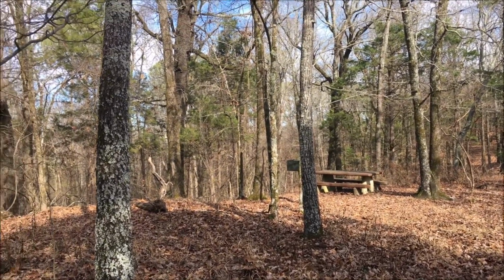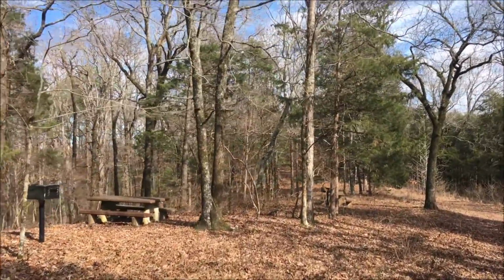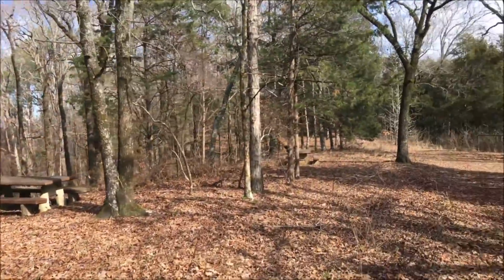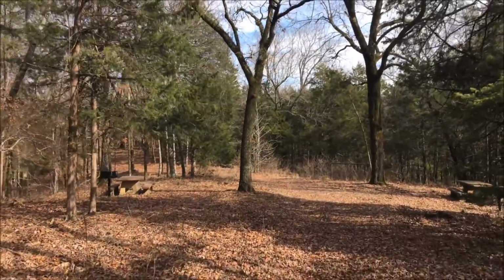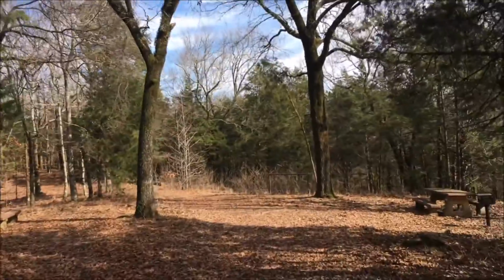On the map here on the hill, it says there's a primitive camping area, and there's some fire pits and grills and picnic tables, but it doesn't look like anyone actually camps out here. This area looks very lightly used.